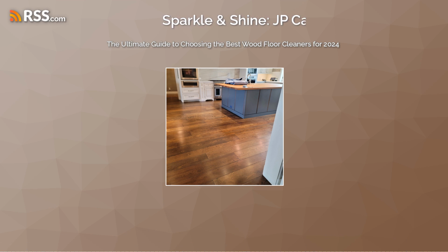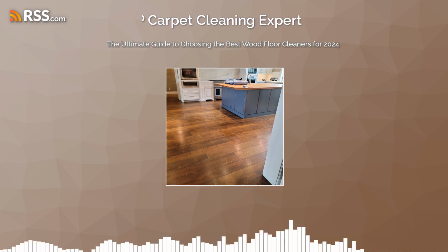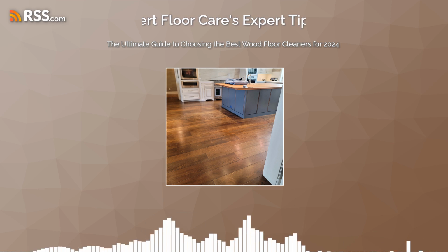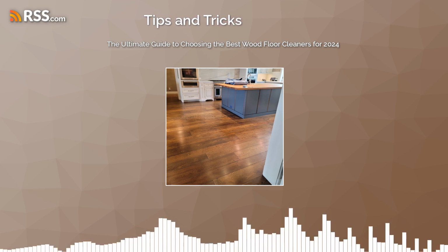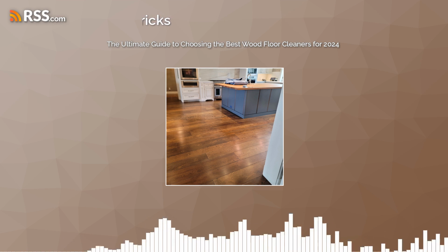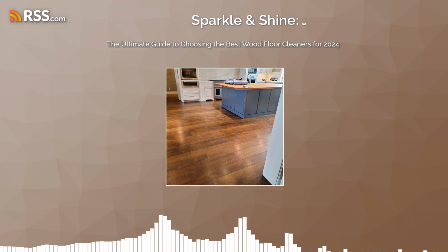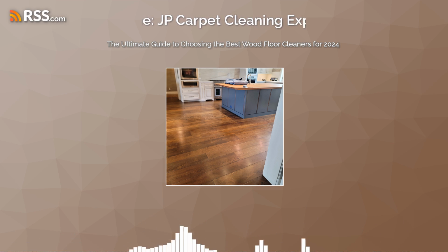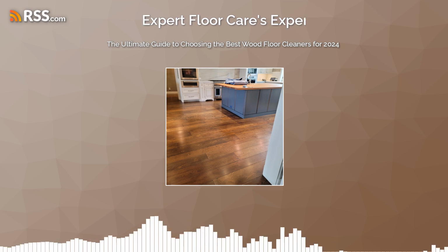Now, how to use the wood floor cleaners for best results. What we did is we followed the same step-by-step guide for every single product when we tested them. This allowed us to make sure that every test was independent and was properly graded against the same criteria. And this process we typically recommend to ensure that your floors stay pristine and damage-free.